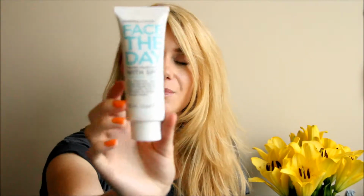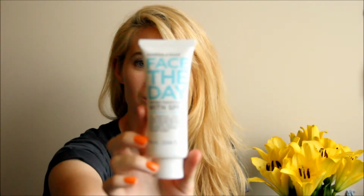Next is my Tinted Moisturiser by 1006 called Face the Day. Again, it's not focusing, but it's really cute packaging. This moisturiser has an SPF of 15 plus, which is great to put over sunscreen for added protection, or to wear by itself when it's maybe not quite so sunny outside or it's after 6 or something like that, or you're just popping out to the shops and you don't want to be facially naked.